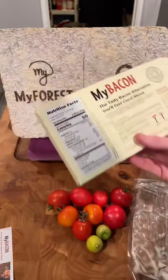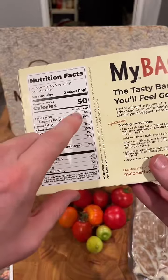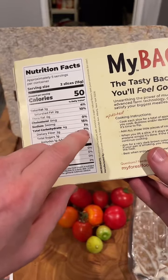So if we look at the nutrition facts here, usually a couple slices of bacon is 80 to 100 calories, something like that. Has tons of saturated fat. This has a fair bit because it's still got coconut fat, but here's the thing you don't see in bacon. There's no dietary fiber in bacon, so I think that's kind of cool to see that.